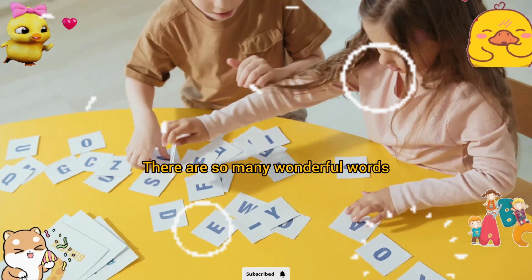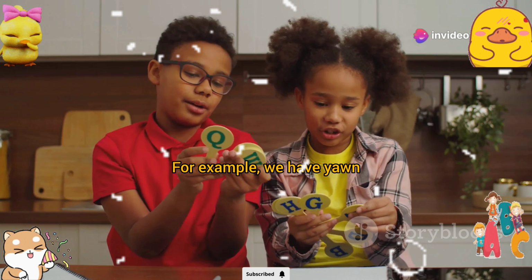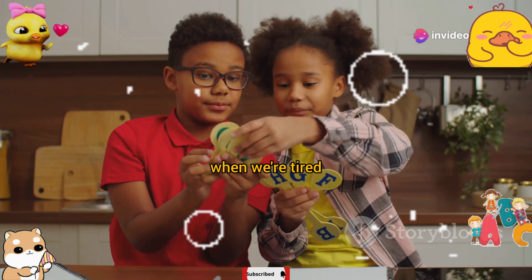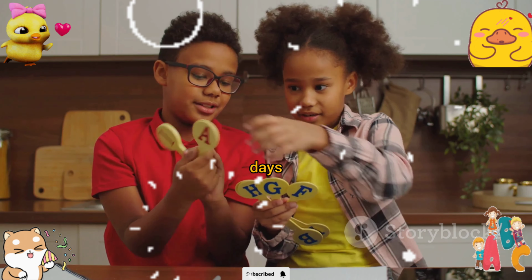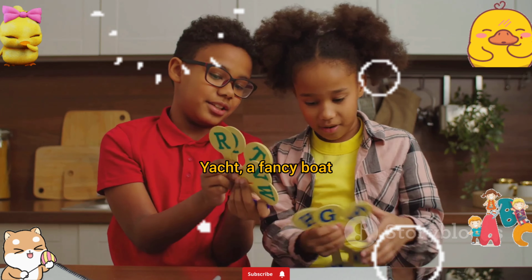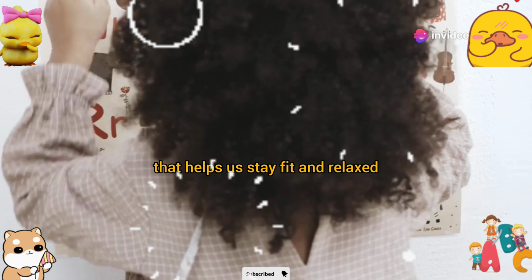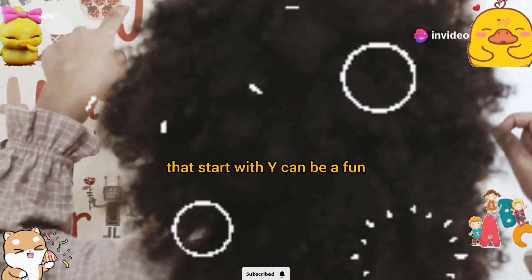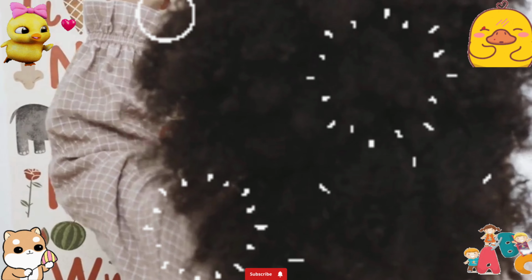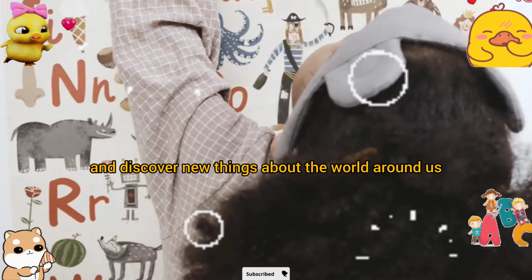There are so many wonderful words that begin with Y. For example, we have yawn, which is something we do when we're tired. Year, which is a period of 365 days. Yacht, a fancy boat that sails on the water. And yoga, a practice that helps us stay fit and relaxed. Learning new words that start with Y can be a fun and exciting adventure. It helps us expand our vocabulary and discover new things about the world around us.